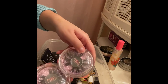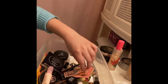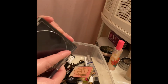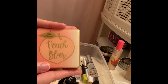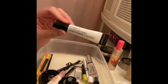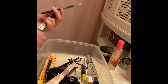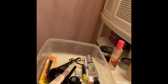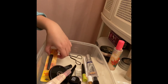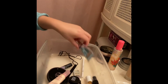I have some more Pink Label lashes. Fenty foundation. Yensa full coverage foundation. Motives Miami Glow bronzer. Too Faced Peach Blur, which I showed in the tutorial. e.l.f. Poreless Putty Primer, which I used today. The Wet n Wild eyeshadow primer. Milani, I have two Milani brow pencils that I've been wanting to use. The Wet n Wild lip liner that I showed in the tutorial. I have two Milani liners that I definitely need to use.